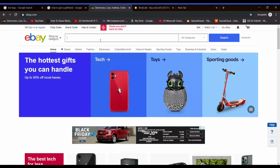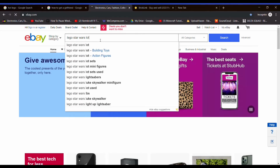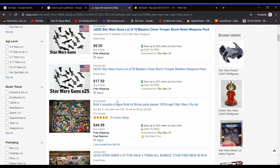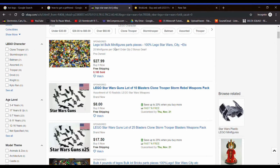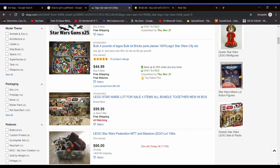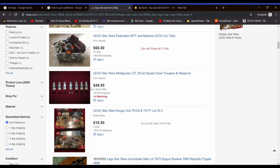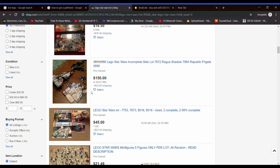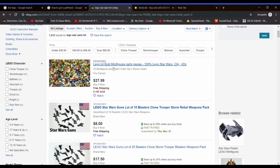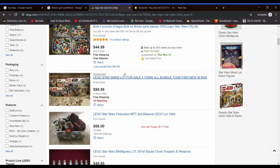But let's look up something like Lego Star Wars Lot. Now, Lego and Lot are the key terms here. You can find a lot of bigger stuff. You want to watch out for stuff like Lego bulk. That is usually not good, simply because you'll find sellers that are trying to sell you large amounts of Lego. The sets down below here are a lot better. Stuff like that, bulk sets, but you want to really watch out for the bulk stuff. That will generally be pretty bad, as they're simply selling you a little bit from a large quantity of stuff that they've probably bought up, and these are simply just resellers. You don't want to find resellers on eBay.